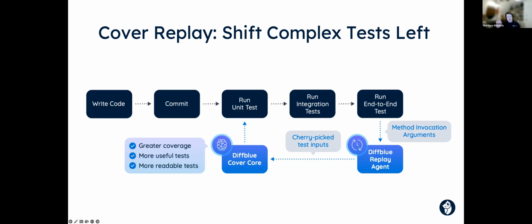The final thing I'll say here is we run on the end-to-end tests on the right-hand side of your pipeline rather than production.